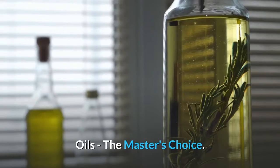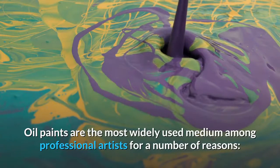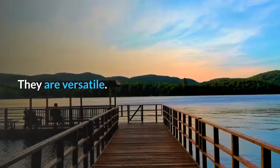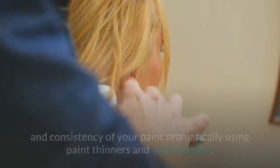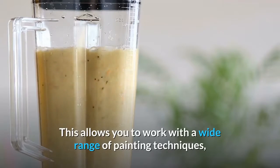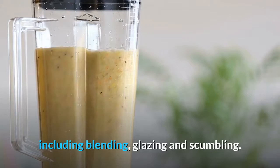Oils, the master's choice. Oil paints are the most widely used medium among professional artists for a number of reasons. They are versatile. You can vary the drying time and consistency of your paint dramatically using paint thinners and additional oil. This allows you to work with a wide range of painting techniques, including blending, glazing and scumbling.